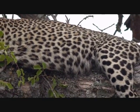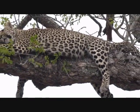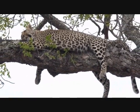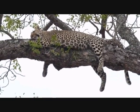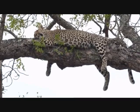And she's fast asleep though. Very fluffy. Her coat doesn't look as beautiful and immaculate like leopards' coats normally do. And perhaps she just hasn't had enough time out of her busy schedule to get grooming.